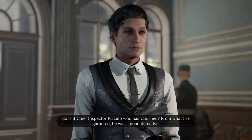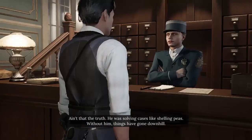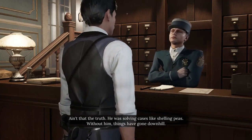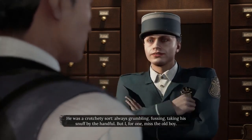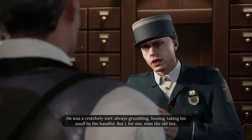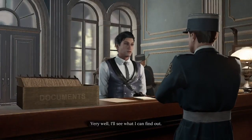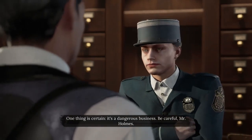So is it Chief Inspector Placido who has vanished? From what I've gathered, he was a good detective. Ain't that the truth? He was solving cases like shelling peas. Without him, things have gone downhill. He was a crotchety sort, always grumbling, fussing, taking his snuff by the handful, but I, for one, miss the old boy. Very well, I'll see what I can find out. One thing is certain, it's a dangerous business. Be careful, Mr. Holmes.